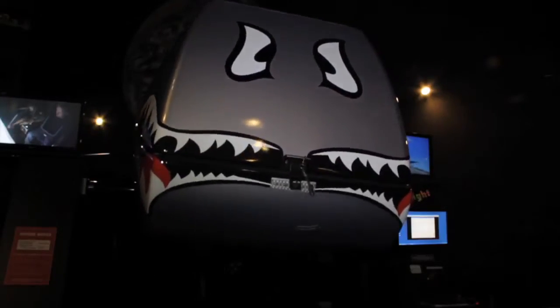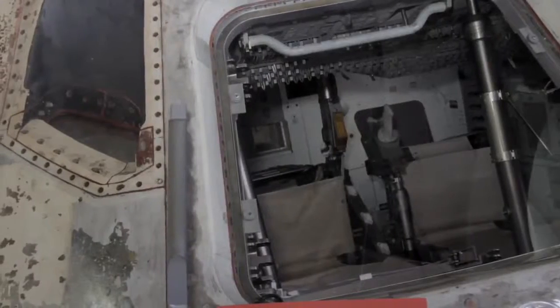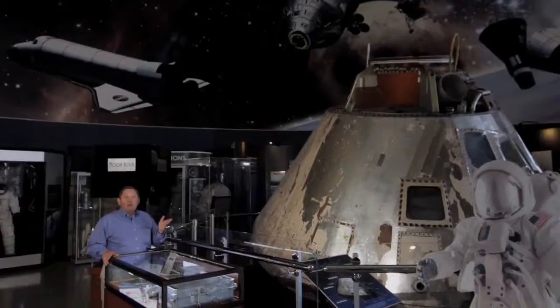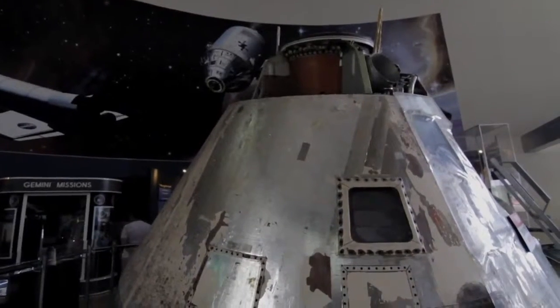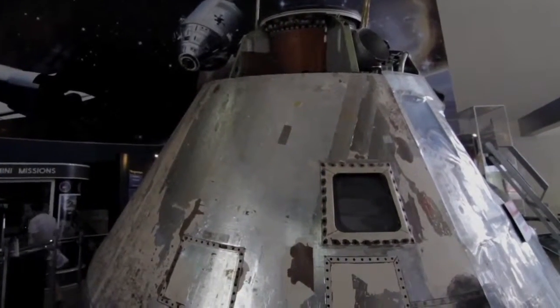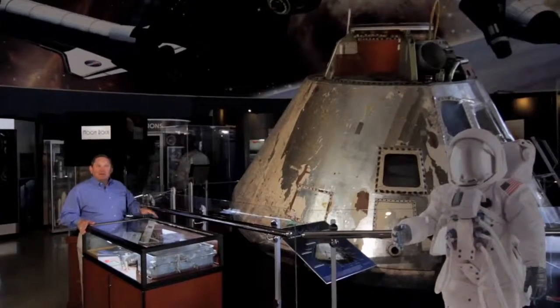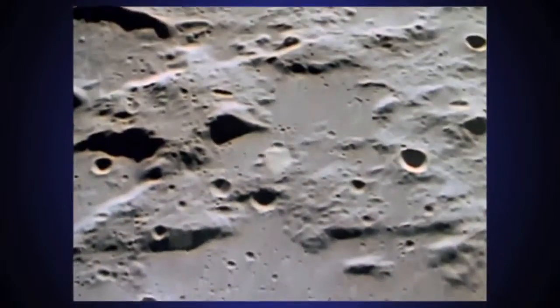Where simulators make you the pilot, you can even touch a real craft from outer space. This is the original Apollo 9 capsule. This was flown into space. My joke around here is I keep telling them to paint it, but they won't. So this is how it looked when it came back from space.